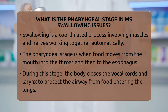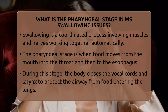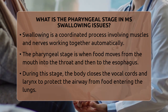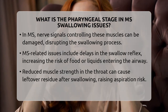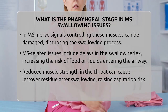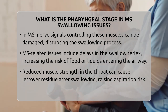In people with multiple sclerosis, or MS, this dance can become disrupted because nerve signals that control these muscles are damaged. MS affects the central nervous system, which includes the brain and spinal cord, leading to issues with muscle coordination and timing. As a result, the pharyngeal stage can be delayed or weakened, causing what is known as dysphagia, or difficulty swallowing. One common problem is a pharyngeal delay.